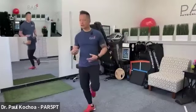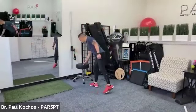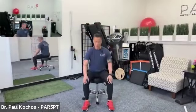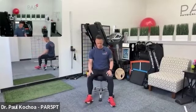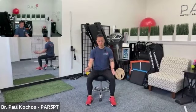The other thing is learning how to squat with the right position of your knee. So once we work the ankle and we have the successful ankle position, then we learn how to squat properly. So again, I'm going to start from the sitting position. You can pick a chair that's higher. Lower chair is going to be more difficult. We want the feet to be shoulder width apart. Again, 10 to 15 degrees of turnout if you can. And then you're going to stand up.